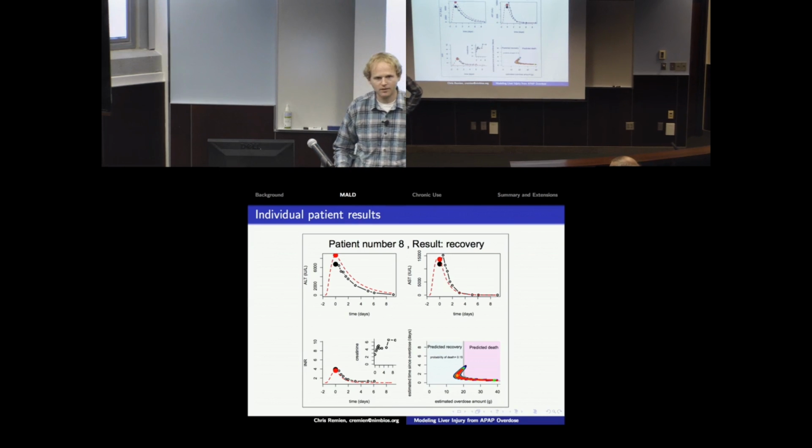Yep. This may have been in your slide, and I just couldn't take it in at the time, but the predicted values of your model versus King's College. The predicted values.